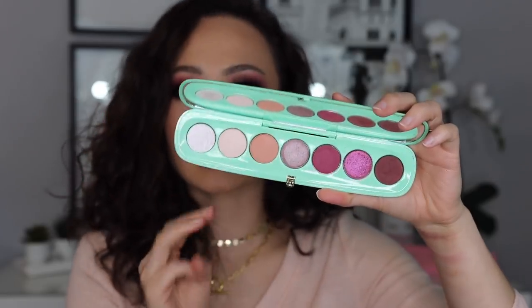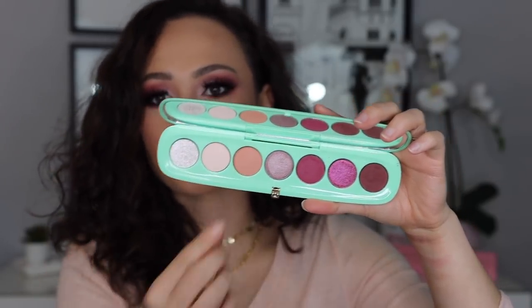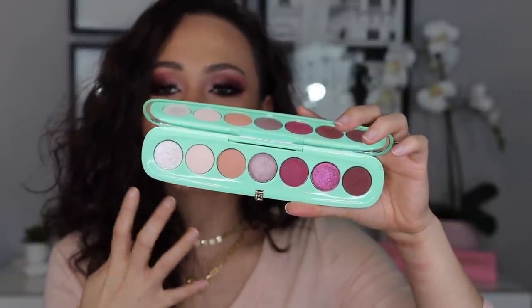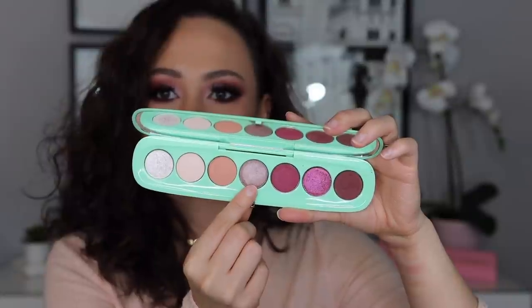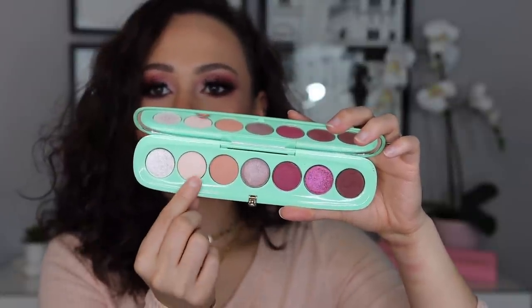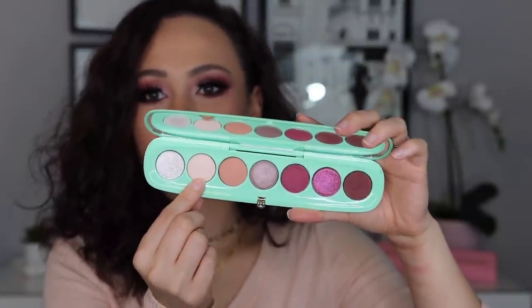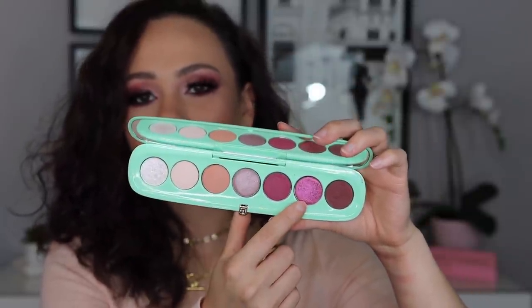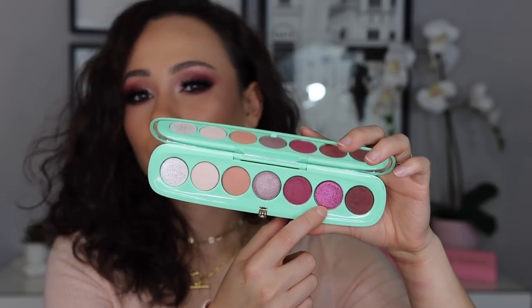So texture-wise in here, I would say you're getting 3 true mattes. It's gonna be this shade, this shade, and this shade. Then you're getting one true metallic shade, which is right here. You're getting one satin shade, which is this shade right here. And then you have kind of like a glittery shade right here. And this shade is a little bit different. It's more of like a subtle lid topper.